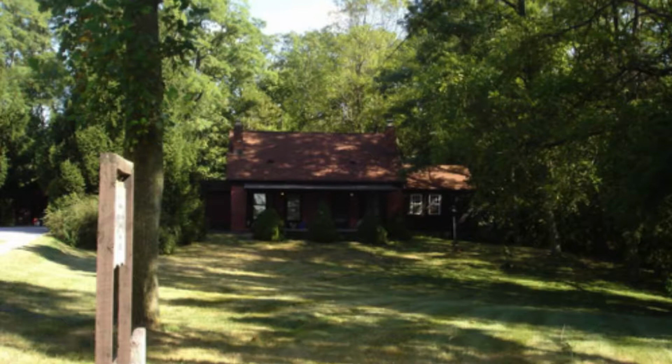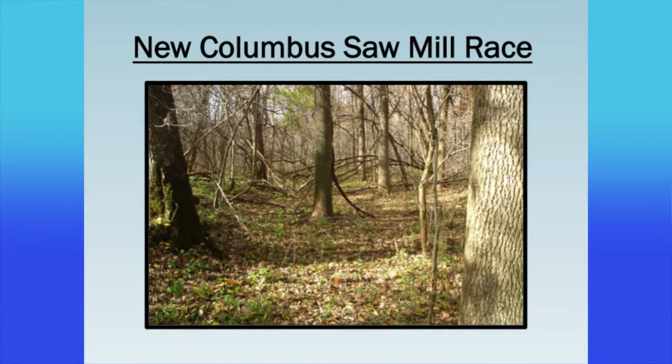I said, "Absolutely." So we took a walk, and that's the mill race that's behind his property that fed off of Fall Creek at New Columbus. The mill race being this depression in the ground right here.